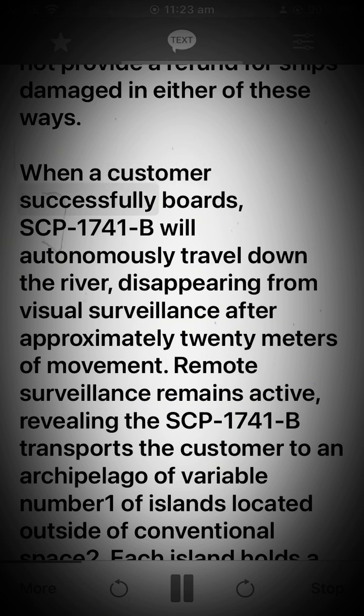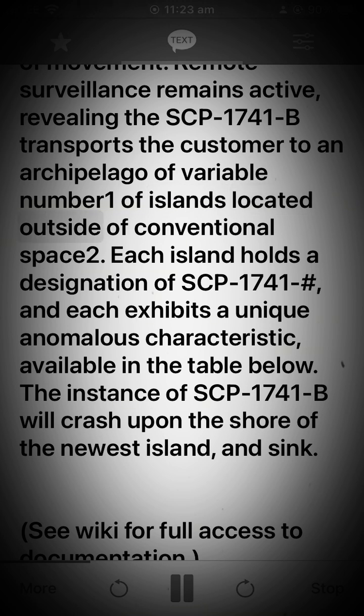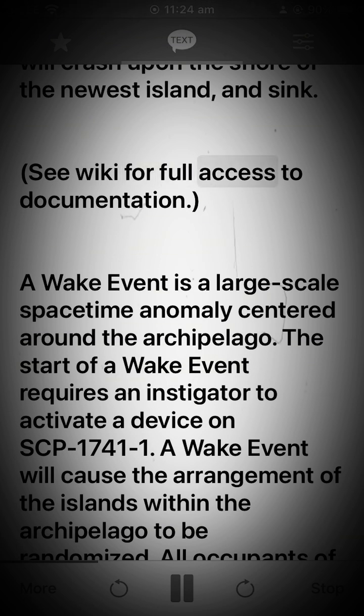When a customer successfully boards, SCP-1741-B will autonomously travel down the river, disappearing from visual surveillance after approximately 20 meters of movement. Remote surveillance remains active, revealing the SCP-1741-B transports the customer to an archipelago of variable number of islands located outside of conventional space. Each island holds a designation of SCP-1741, and each exhibits a unique anomalous characteristic, available in the table below. The instance of SCP-1741-B will crash upon the shore of the newest island, and sink. See Wiki for full access to documentation.